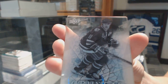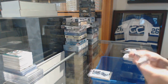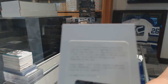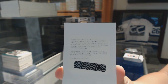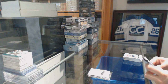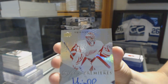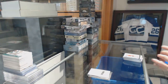Greats for the New York Rangers, Mark Messier. We've got a redemption for a level one rookie auto, numbered to /699, Nail Yakupov for the Edmonton Oilers. Rookie Premiere auto for the Red Wings, numbered to /699, Peter Mrazek.